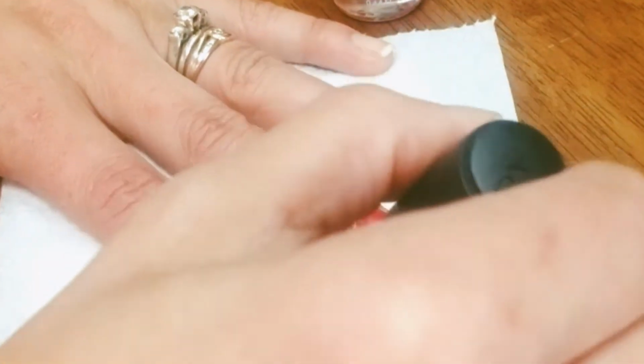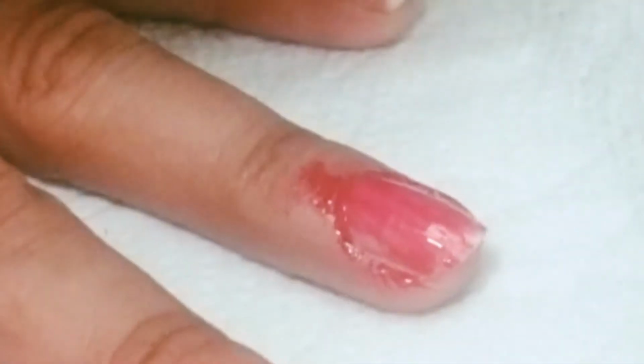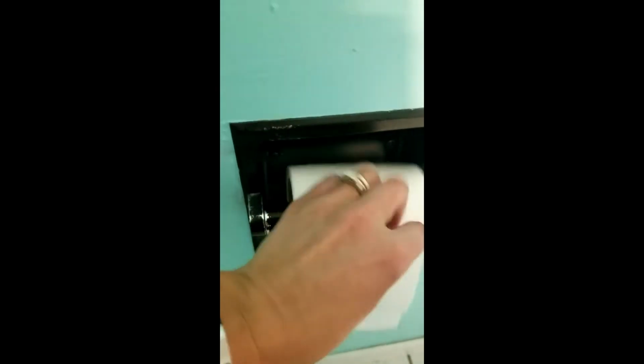Don't you hate when you are trying to do your nails and it seems like you're not very successful? It's all over the place and such a mess. And then there is the issue when you may have to go unexpectedly.